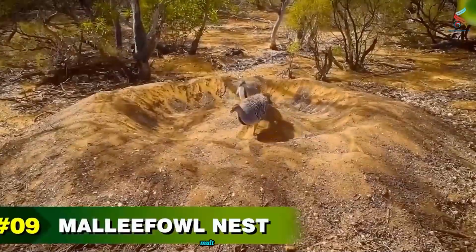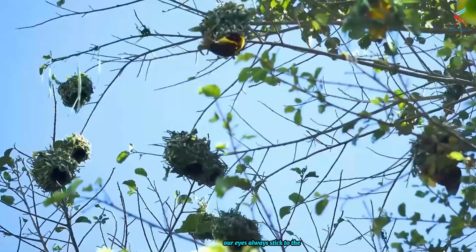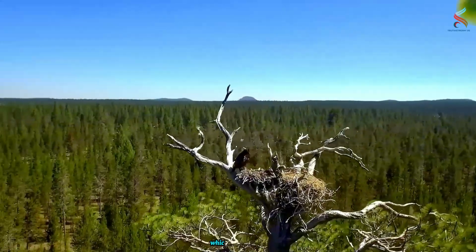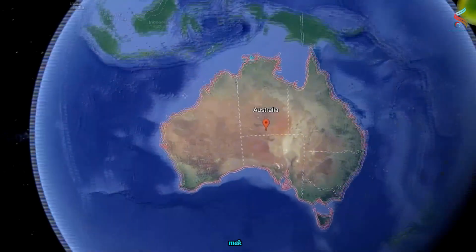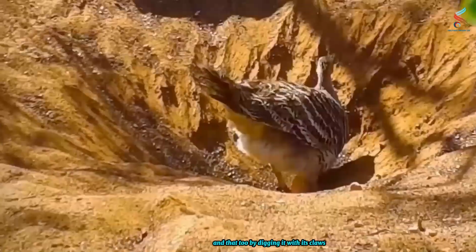Number 9. Malleefowl nest. When it comes to the nests of birds, our eyes always stick to the trees because since childhood, we have an image of nests in our mind which are resting on the branches of trees. But this bird found in Australia makes its nest on the ground, and that too by digging it with its claws. Due to which, looking at their nests, you may remember a well.